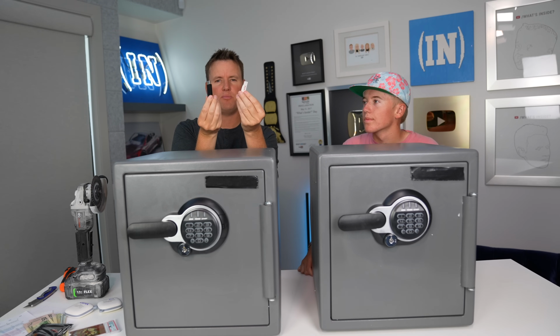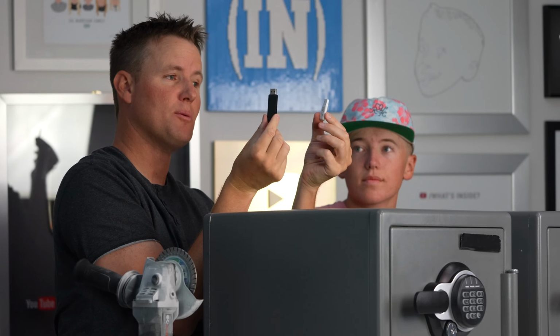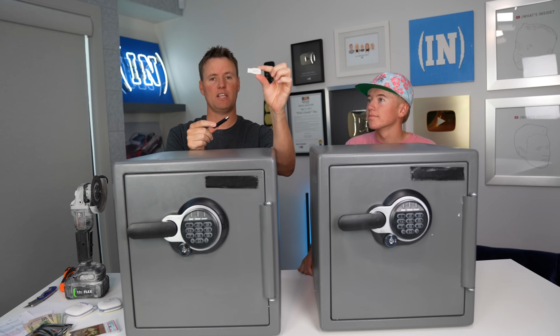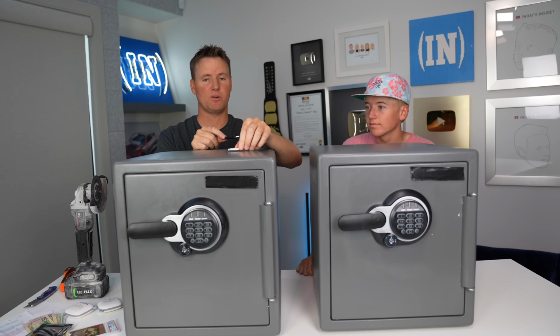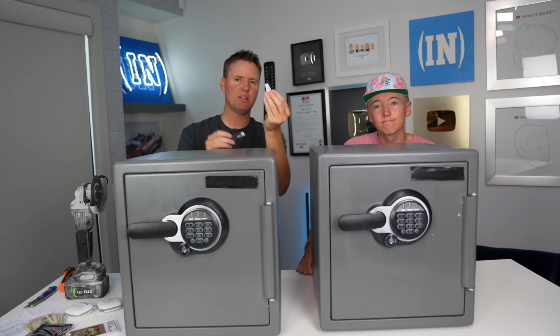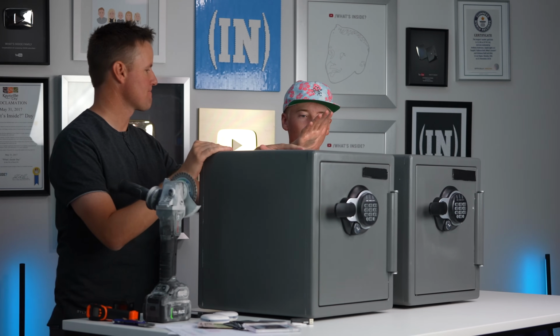Or you could store important flash drives that maybe have your cryptocurrency on them. These little things right here could have $100 million on them. If your house burnt down and your little flash drive that had the passwords and the codes for $100 million in it, you would be a little bit sad. Are both of these safes waterproof?